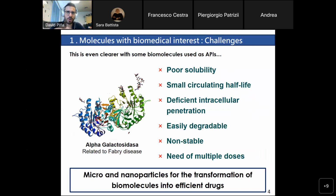And as a result of all this problematic, they need multiple dosage. So the idea is, how can we engineer these molecules into supramolecular entities to improve them? How can we transform them into, for example, microparticles or nanoparticles, or complex them with micro and nanoparticles in order to turn them into efficient drugs?